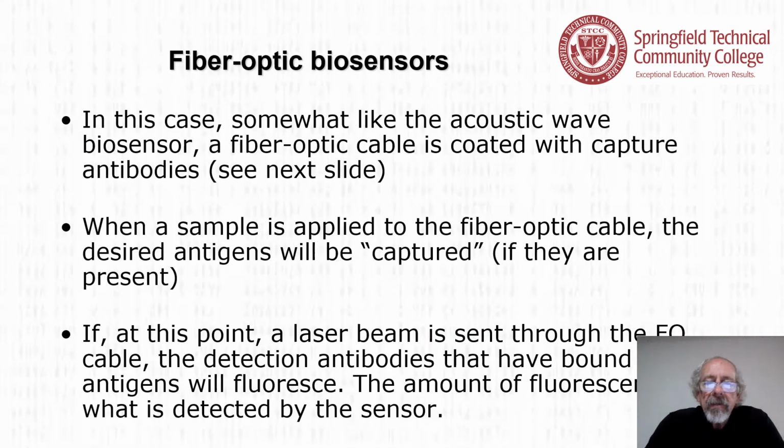Fiber optic biosensors. In this case, somewhat like the acoustic wave biosensor, a fiber optic cable is coated with capture antibodies. You'll see this on the next slide. When a sample is applied to the fiber optic cable, the desired antigens will be captured, that is, if they were present. If at this point a laser beam is sent through the fiber optic cable, the detection antibodies that have bound to antigens will fluoresce. The amount of fluorescence is what is detected by the sensor.